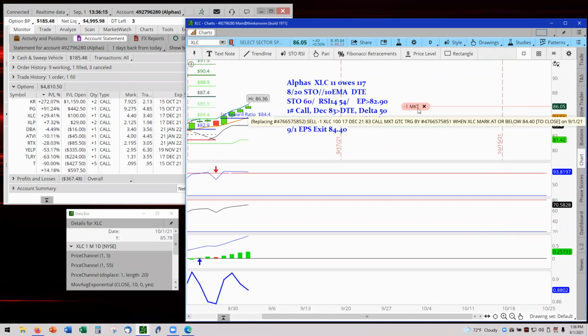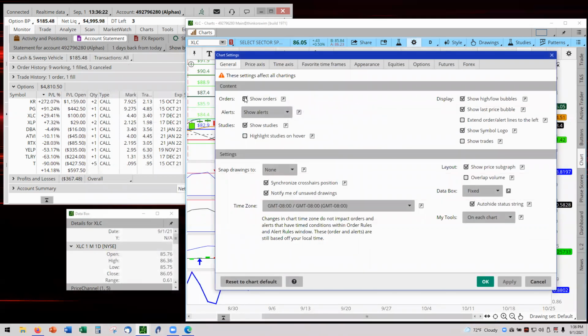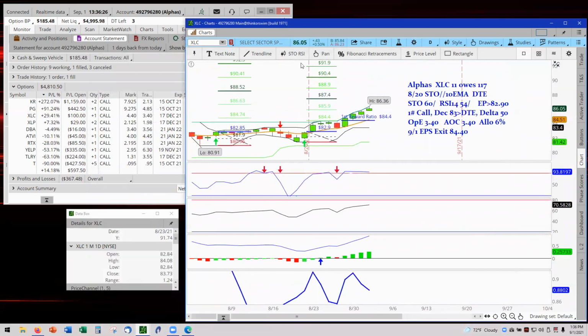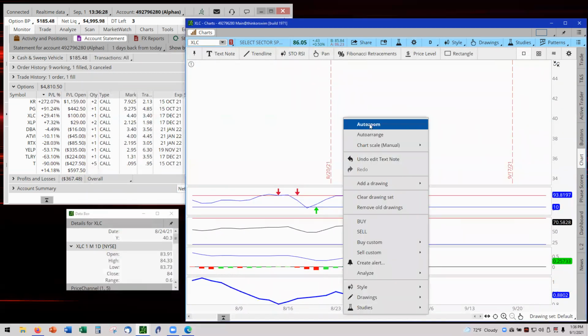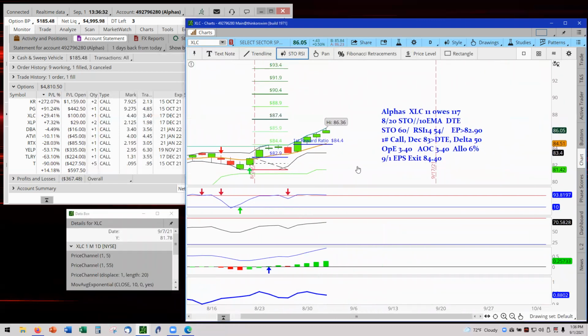Check the order to make sure it went through correctly. It does. It doesn't happen often, but once in a blue moon. Come back, turn off the orders, get back your real estate. Okay, and there it is. And I can hit the reset there to reset my screen. And now we're at the first ratio.